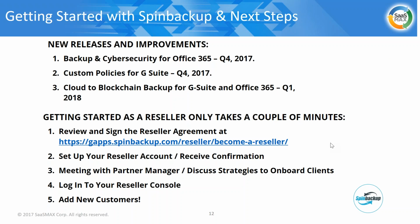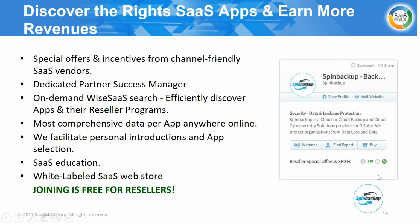To get started with us, it's very simple. After we go over all the questions, you can easily sign up. You can read the reseller agreement, follow this link, sign up, and then we'll look at it. We'll approve all of you right away, since you're working with an amazing company like SaaSMAX. Then you can set up your reseller account. You'll have a meeting with your partner manager, and we'll discuss everything. Then you'll get to log in and start onboarding clients as soon as you like. So, yep, that's pretty much it.